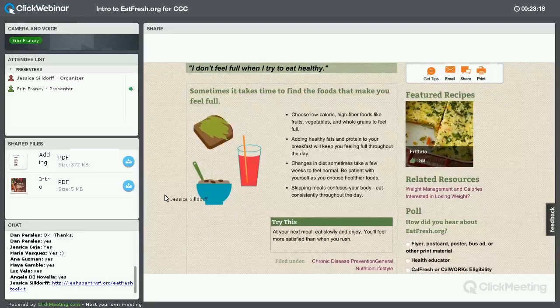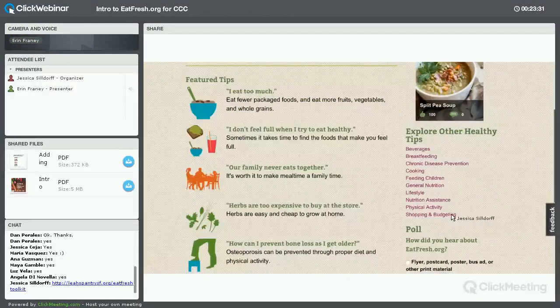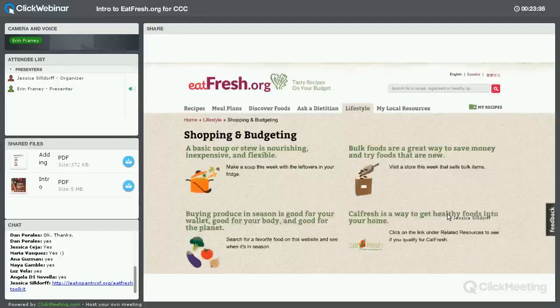Like the recipe pages, you can also filter lifestyle pages. For example, if you are getting ready for an activity with youth about grocery shopping, you could click on the shopping and budgeting filter to find tips specifically on that topic. So those are the filters along the right, and there's the shopping and budgeting.